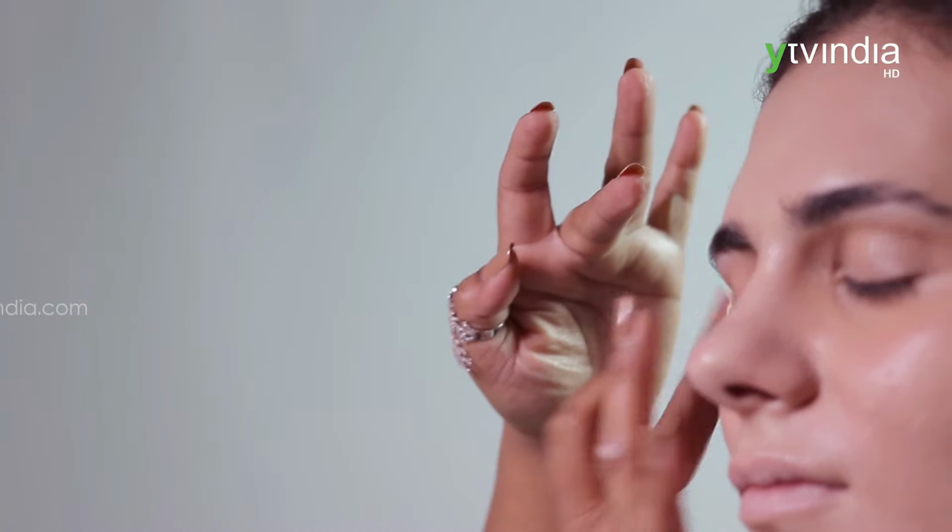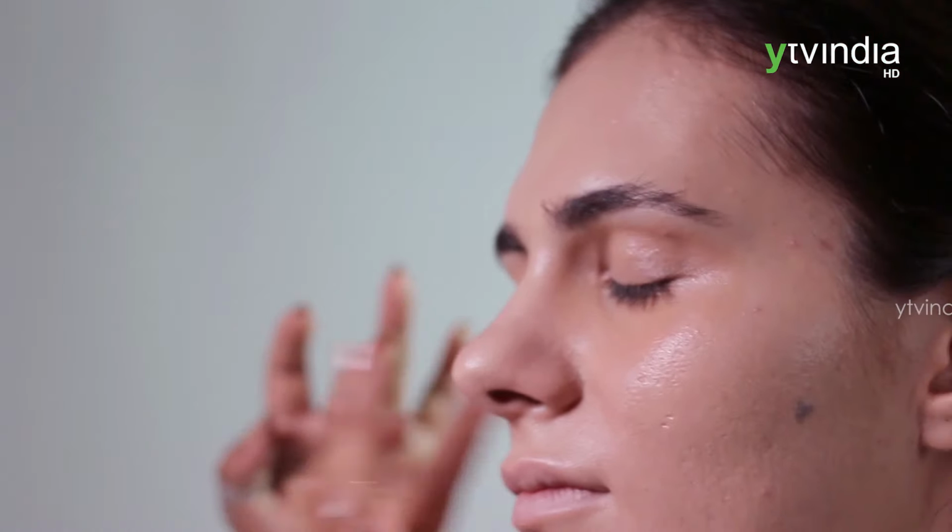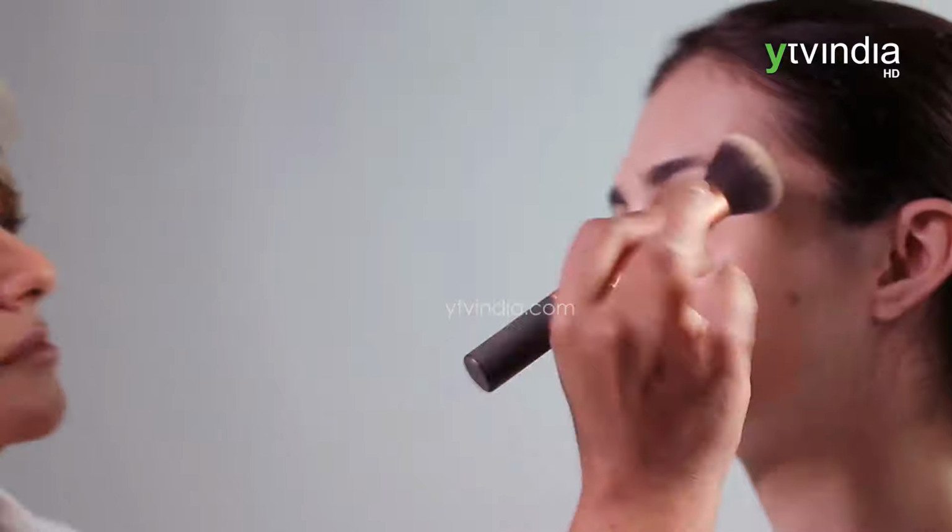I like applying concealer with the finger. It will apply it far more evenly. We're done with the foundation and concealer. Now I'm going to the next step, which is contouring.